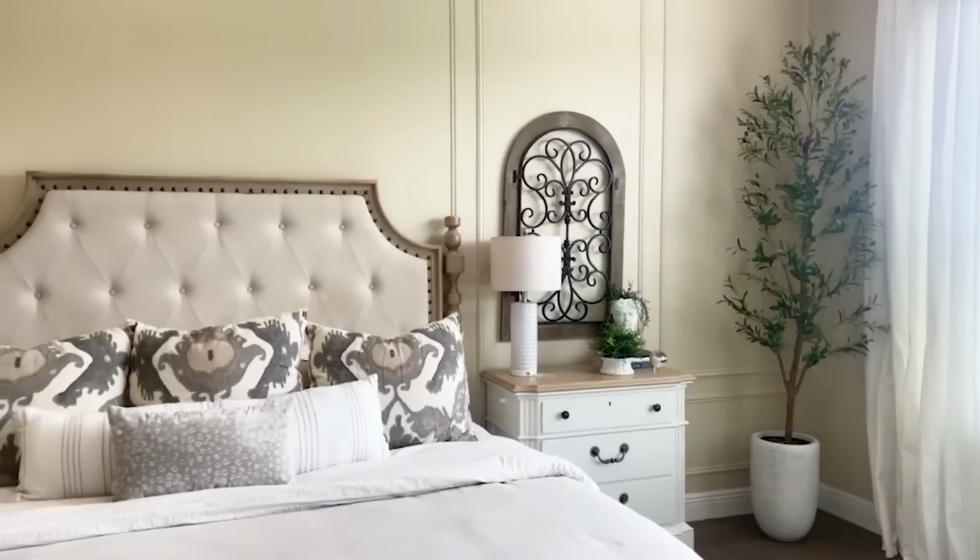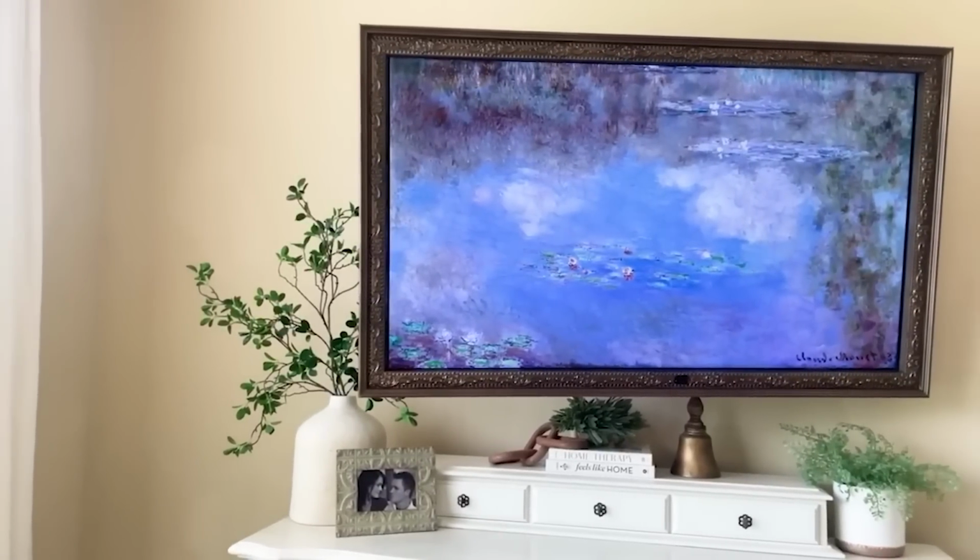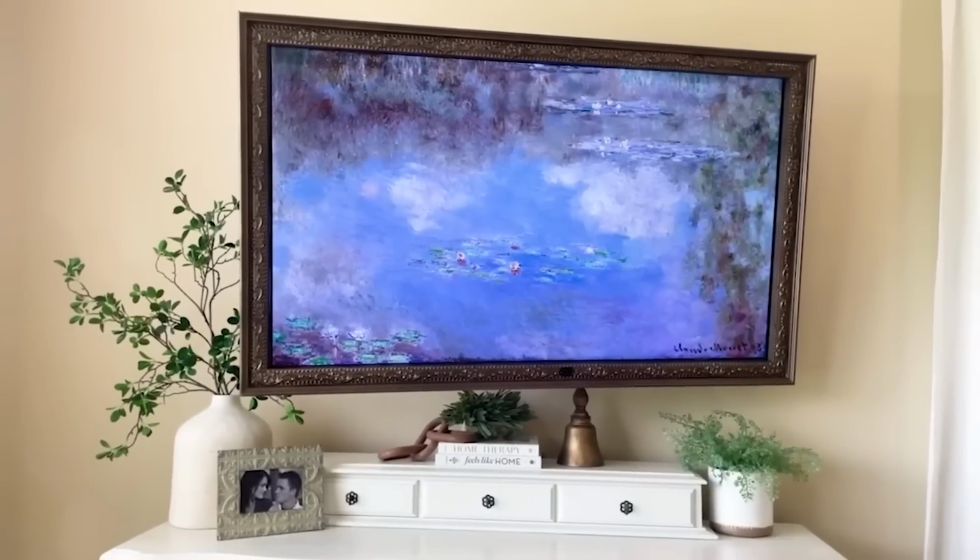I don't know. My last idea is adding greenery to the bedroom. I really think that this is a way to kind of polish and finish things out. So you can see that I've got some beautiful branches next to my TV that's just a little sparse and settled. Now, if you can keep the live stuff alive, go for it. I'm going to kill it, so that's why I use the faux stuff.